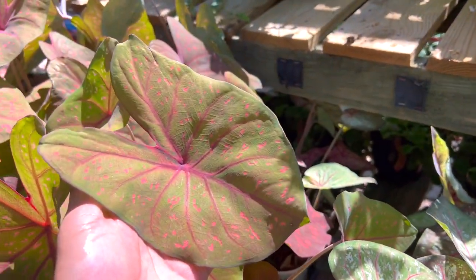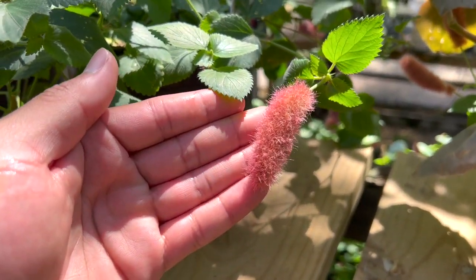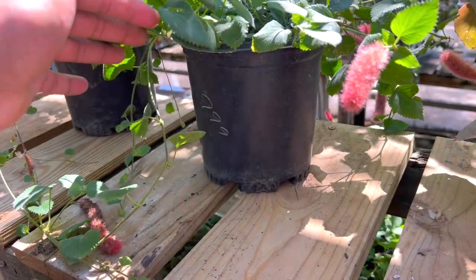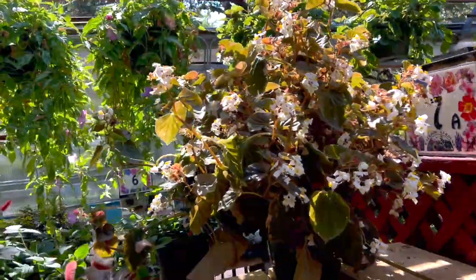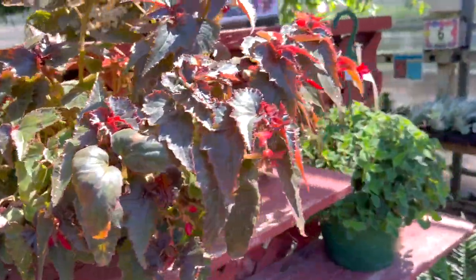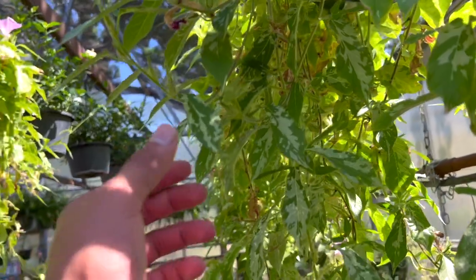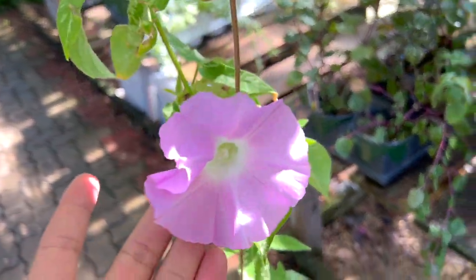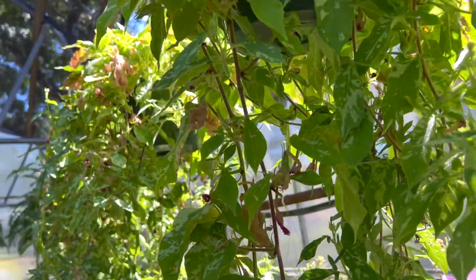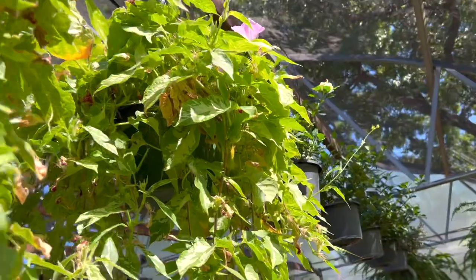These are for the shade, I think. Oh, look at that. Wait, do you see that? This massive begonia. This one's really pretty too. Look at that. Beautiful foliage. And then the flower is pretty too. And these are $4. Oh crap, it's really, really bright. Let's see. Hold on. Give me a sec.